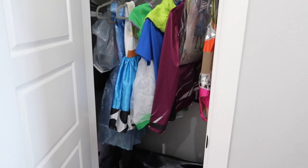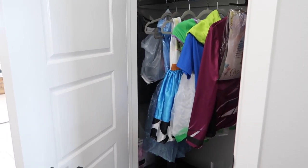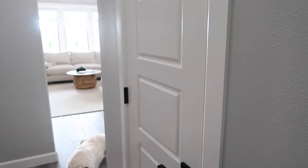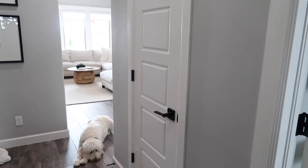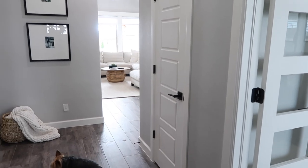So she's doing a lot of summer camps for little kids, and then she has her summer dance classes as well, but that's why she has so many costumes in there. And then from here on, it's nothing but costumes. So just a reminder, just because it's a coat closet or a linen closet, you can use it however you need. It doesn't have to stay that purpose. Make it work for you.